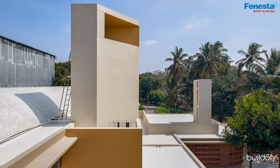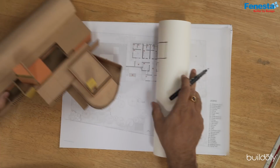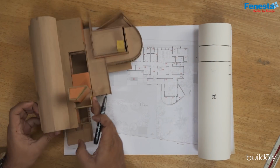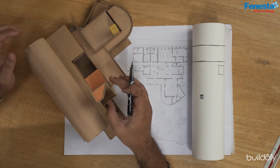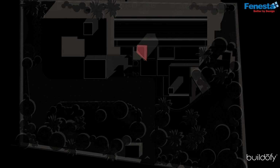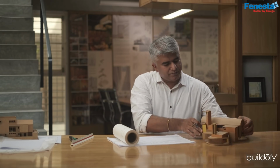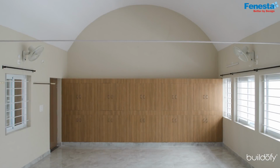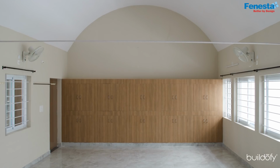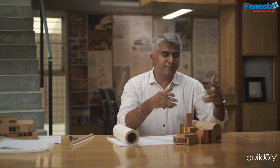We came up with this idea of RCC vault, and suddenly we realized that we don't have a place for the water tank. So we decided that we will mount the water tank right over this office and treat it like the church spires. The vaults create a heightened spatial experience, apart from mitigating the summer heat of Mysore.